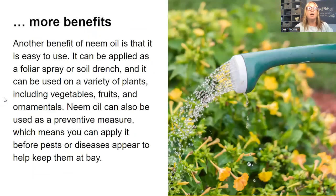So more benefits. Another benefit of neem oil is that it is easy to use. It really is. It can be applied as a foliar spray or a soil drench, and it can be used on a variety of plants, including vegetables, fruits, and ornamentals as well. So if you have rose beetles, kill them. Oh, beautiful roses, and how those rose beetles just destroy your plant. Neem oil can also be used as a preventative measure, which is what I'm always advocating. And what this means is you can apply it before pests or diseases appear to help keep them at bay.